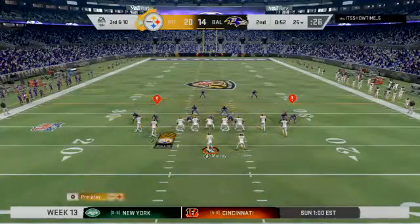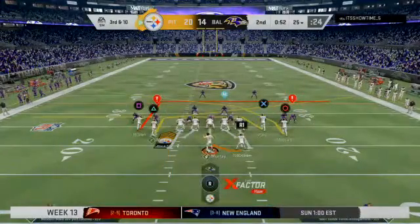Yeah, and I don't blame them one bit. I don't think you sit on the ball going into the half when you have a chance to put some more points on the board.